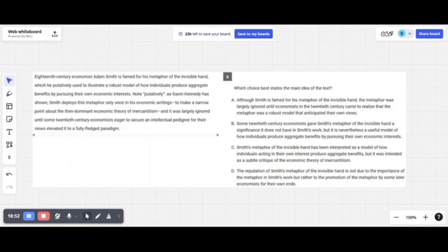So we have to identify the main takeaway, and it would be great if we do it before looking at the options. We know that Adam Smith is an economist who is famous for an invisible hand metaphor that he supposedly used to illustrate that even when people pursue some self-centered interests, their net impact is going to be positive. They'll end up producing benefits. That was the meaning of the invisible hand metaphor.